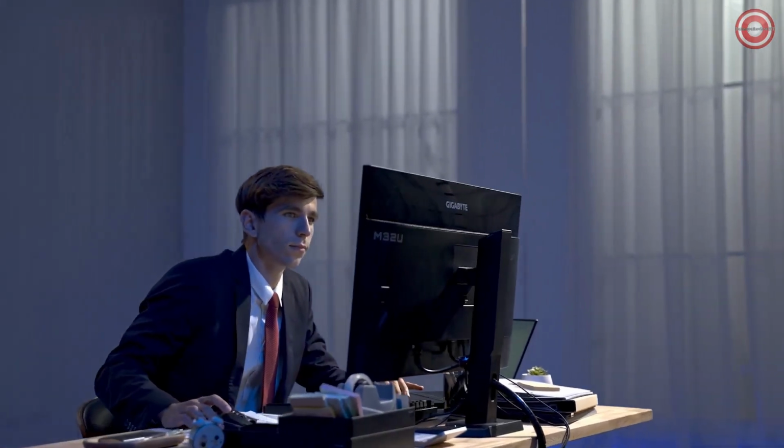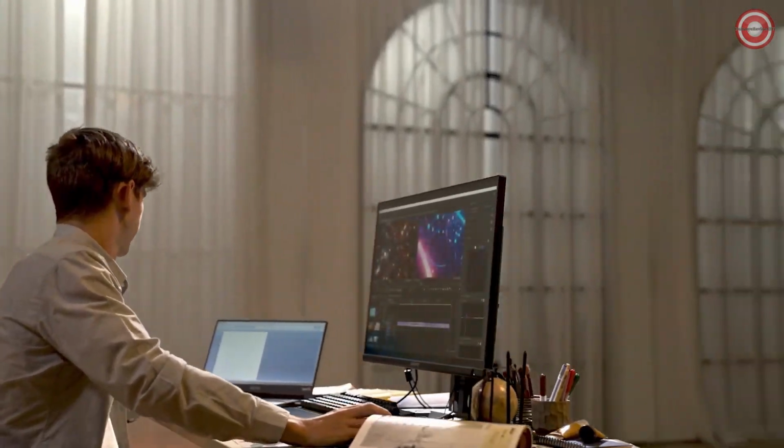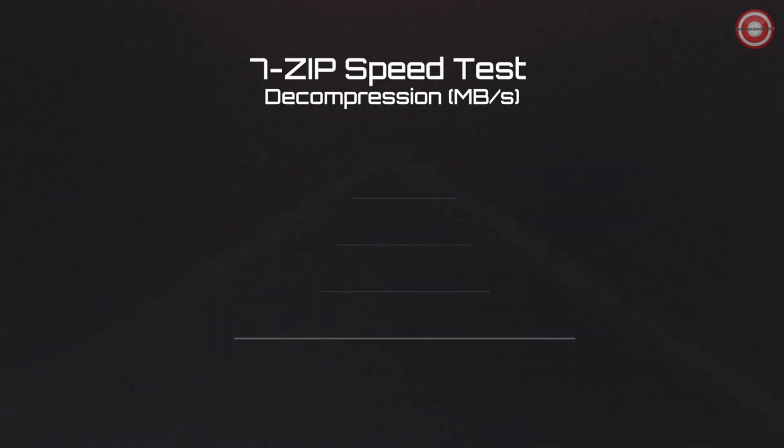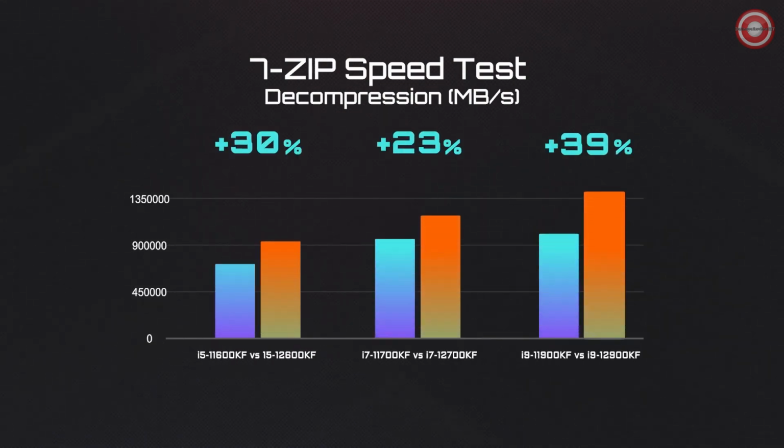Now let's see how it's going to be translated into real-world scenarios. The first test is the file compression and decompression. Compared with the last gen, the 12th gen processors are about 5 to 13% better in file compression and even better with file decompression.